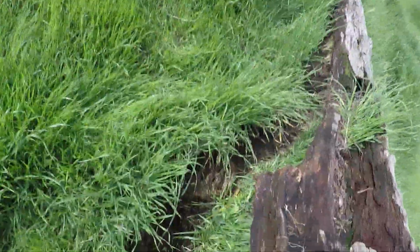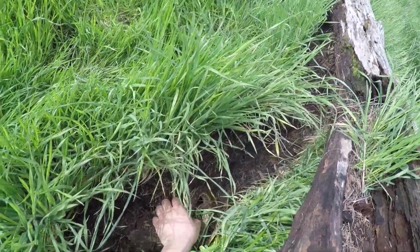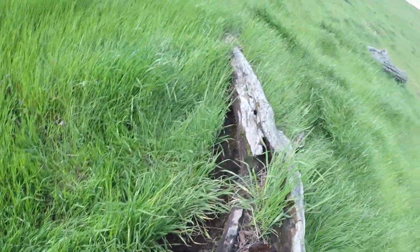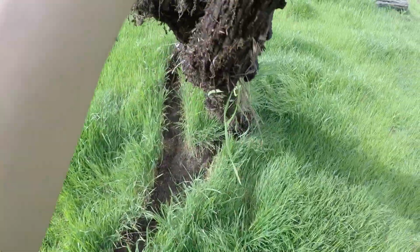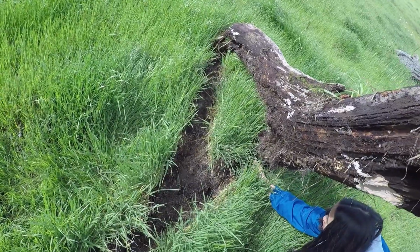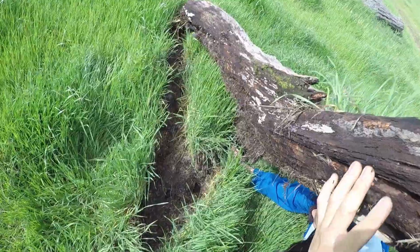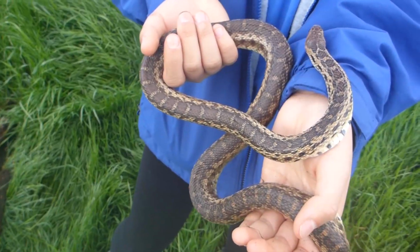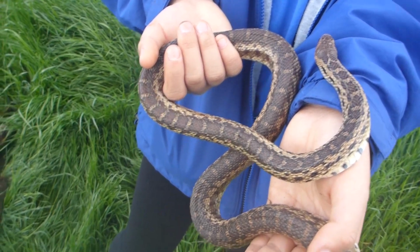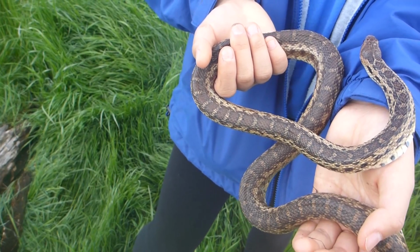Whoa! Yes! Oh, a king snake! Whoa, whoa, whoa! Should I pull it? No. Hey, let it go. We almost got that king snake, but it went inside of the log, so we don't want to destroy the log or anything to get it.